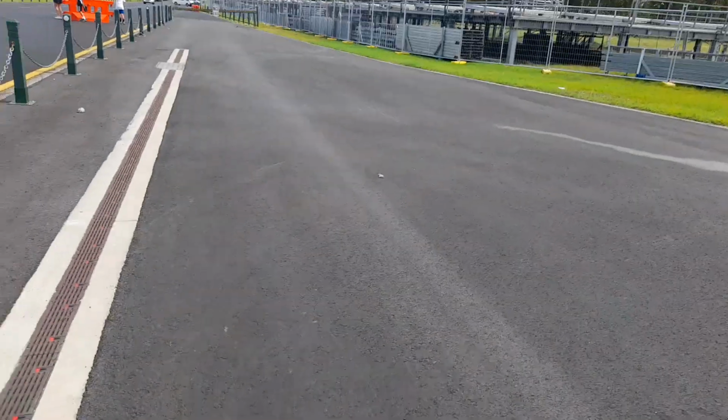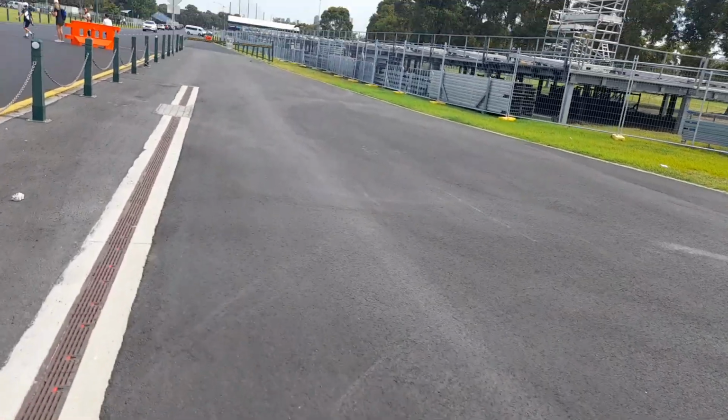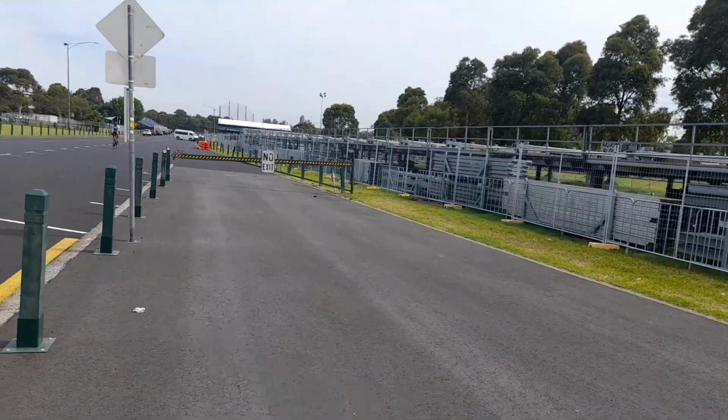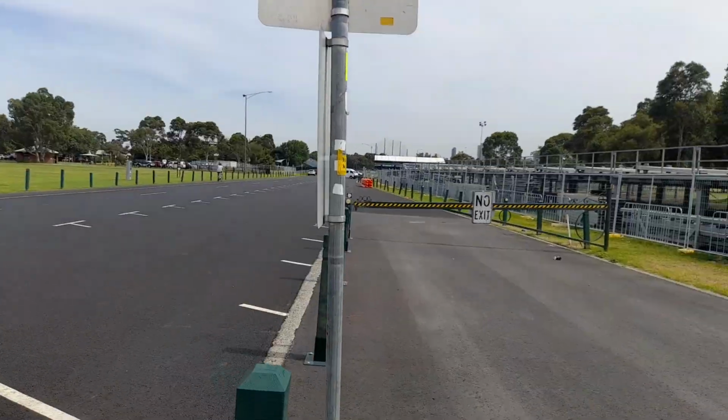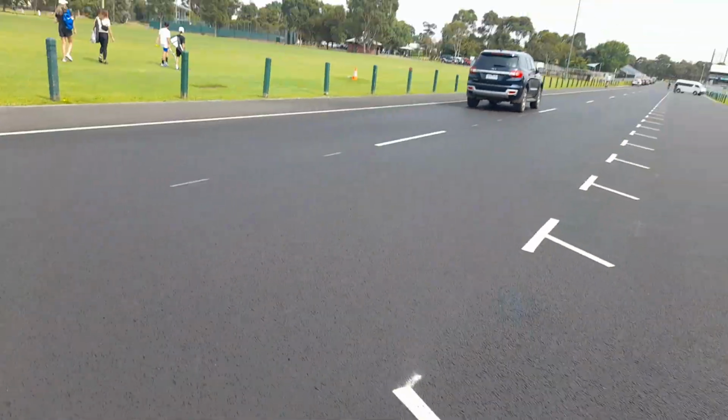We're coming to the end of the pit lane now. There's the end of the pit lane, and I'm pretty sure the massive white stripe will be on there very soon. So I'm going to quickly cross. I'm going to try and stay as close to the track as possible, and we are going to do a lap around here and see what other changes are made.